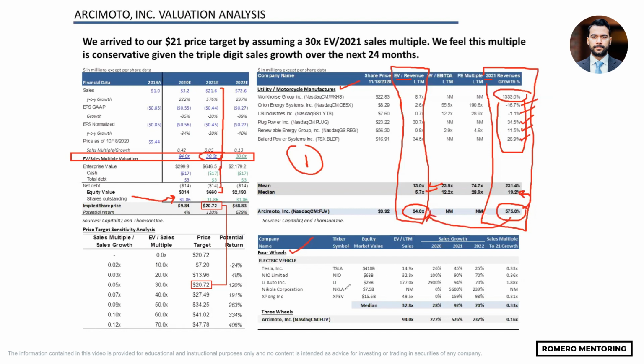Now let's compare with four-wheel electric vehicle manufacturers like Tesla, NIO, Li Auto, Nikola, and XPeng. Notice that the majority of these companies are based in China. China has become the largest electric vehicle manufacturer, and I'm going to give you a little more information on the overall size of the industry and how fast it's growing in the upcoming slide. But let's continue with your traditional electric vehicle manufacturers. Look at their EV over sales multiple. The median is 32 times, while Arcimoto is at 94 times. Okay, let's focus on 2021 growth because we're looking at one year out. Look at the growth.